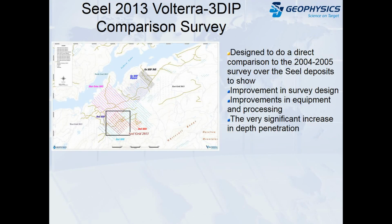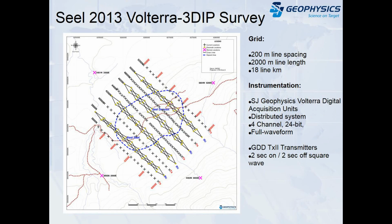So we improved our survey design, improved our equipment, and very significantly improved depth penetration. This is the survey design. We did 200-meter line spacing, 2-kilometer long lines, which probably should have been a little bit longer for the depth we see. And the instrument we used was our new Volterra digital acquisition unit, which is a complete distributed array system, and each unit has 4 channels, 24-bit, full waveform, and we use a normal GDD transmitter.